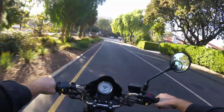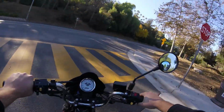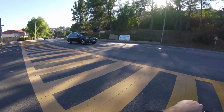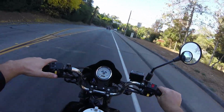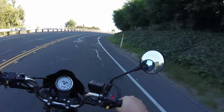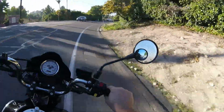I like the sound of the exhaust. I think the exhaust sounds nice. It's nice and quiet, but you can still hear plenty of the torque of the bike. The bike itself is nice and torquey. Like a big glom.